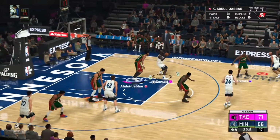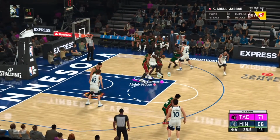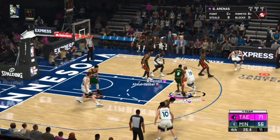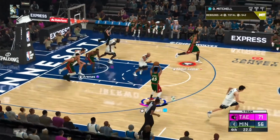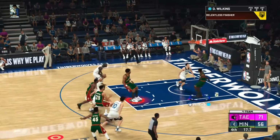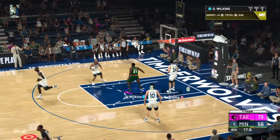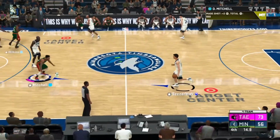Pass to Garnett. 29 seconds left in the fourth quarter. Here's Cassell. Abdul-Jabbar with the block. And beyond the obvious physical skills, Kareem just has a great understanding for the game. Times his move perfectly to get that shot.